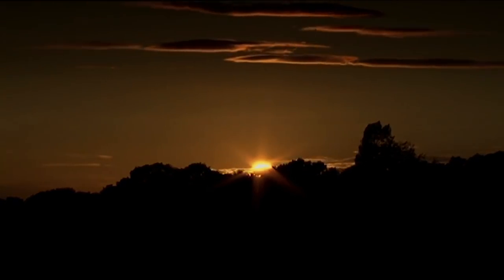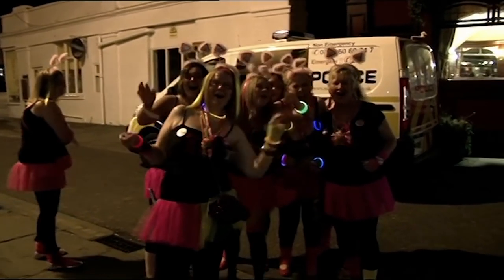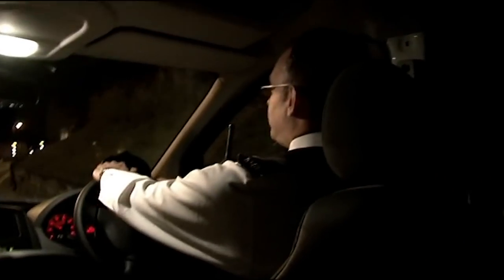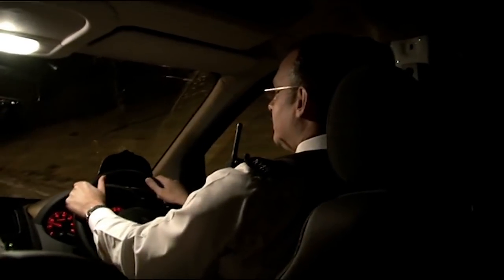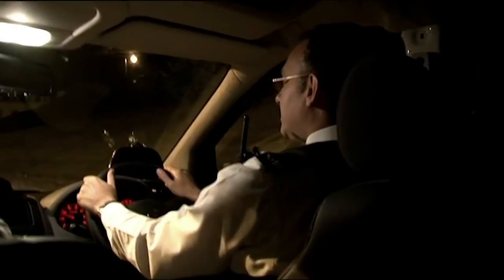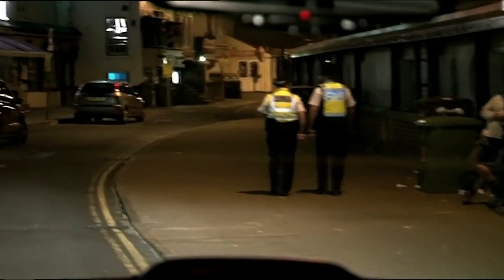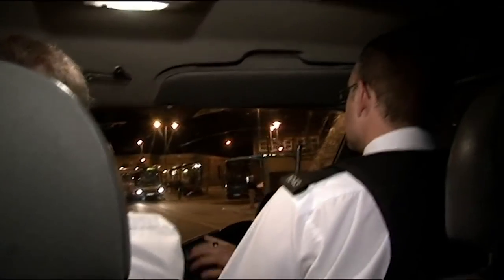It's at night that the town comes alive. PC Toby Forsdyke has been a Whitby coastline cop for 5 years. The crime rate is half the national average, apart from violence against the person. Whitby by day is quite a genteel town. It's got all the nice hotels and bed and breakfast. But at night, it's a slightly different proposition. The different proposition almost always starts early in Whitby.